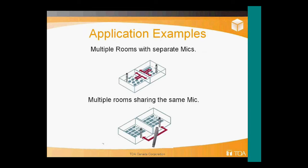So let's jump into some application examples. I mentioned earlier on the slide where you can use multiple rooms or a single microphone for 2 rooms. Essentially what you're getting here, in the first example, is 2 rooms with 2 separate systems. Again, they're not interfering with each other. The second setup would be multiple rooms sharing the same microphone.